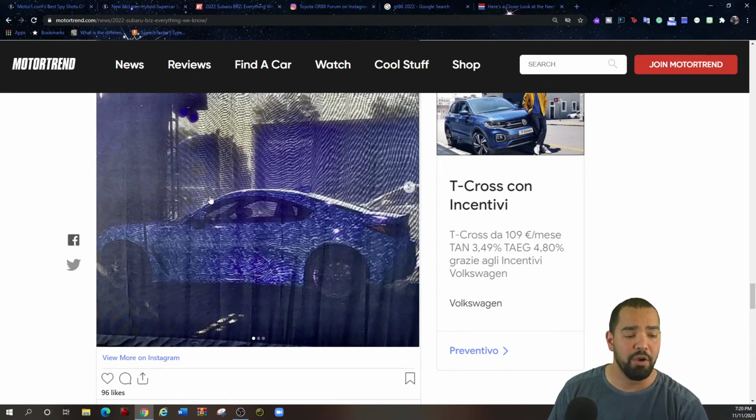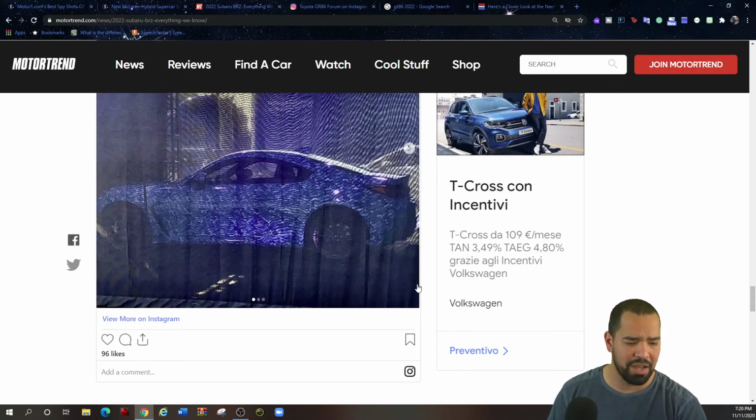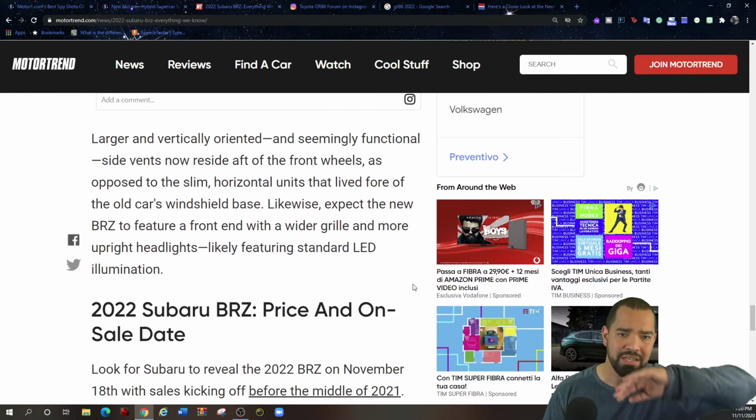Here we can see a profile picture and side picture of the vehicle right here. The vent, I believe, is going to be a completely functional vent, and on the back, a very sleek design on the tail lights, and basically a different ducktail spoiler, which is more than welcome on this vehicle. I don't like a lot of high spoilers on top of the trunk. I like the stealth-looking, very elegant design.